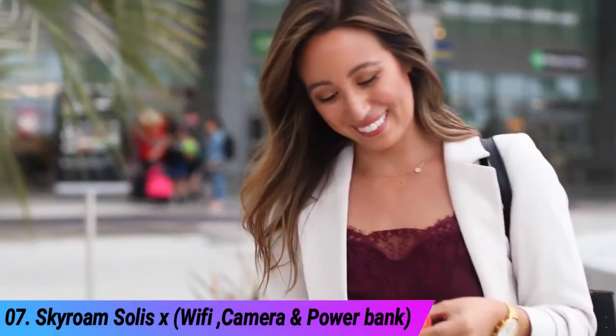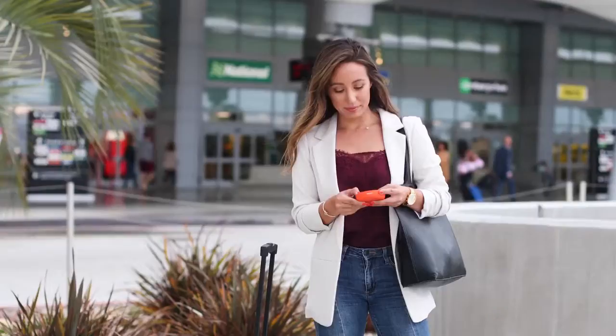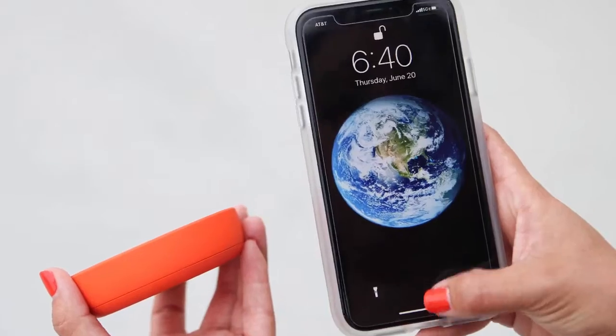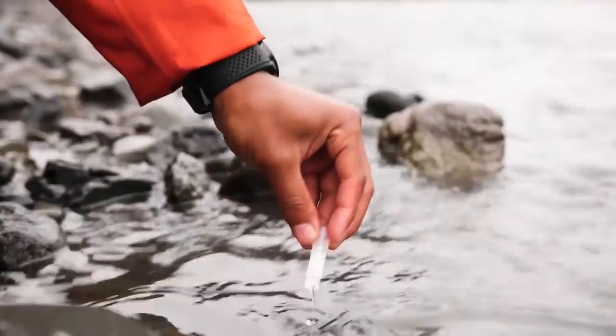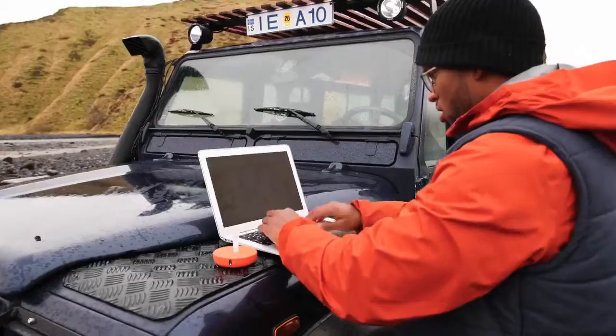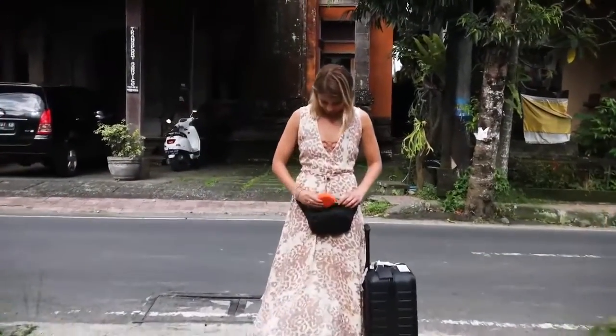Introducing the Skyroam Solis X, the world's first smart spot. The Solis X keeps you connected with reliable 4G LTE Wi-Fi. It's the ultimate travel companion, and with coverage in over 130 countries all around the world, now you can do more from anywhere.